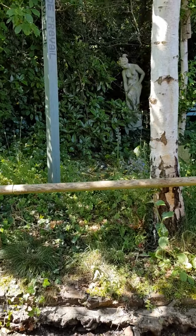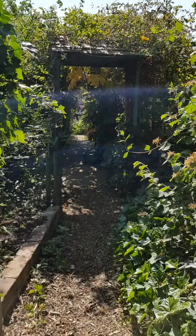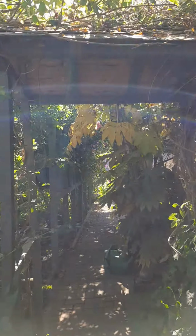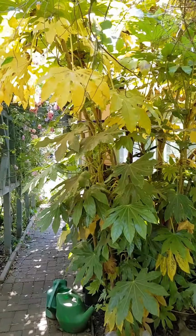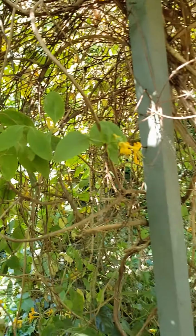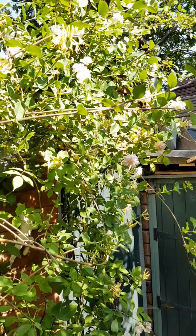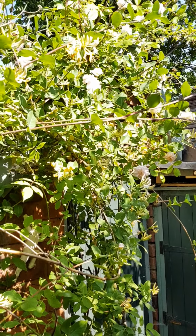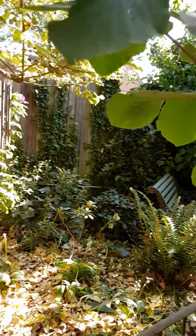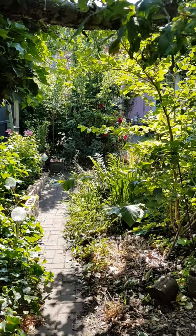So we walk back down the side of the woodland into the sun now, sadly. There's a rather large fatsia, honeysuckle, and climbing rose, Cecile Brunner. Down towards the shrub border.